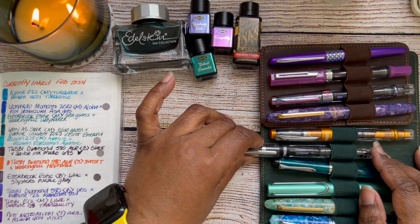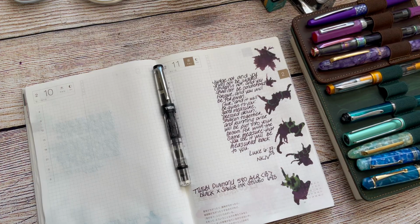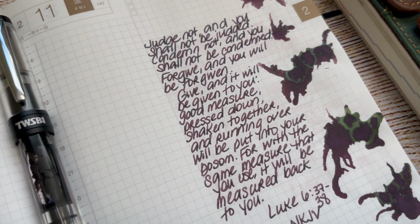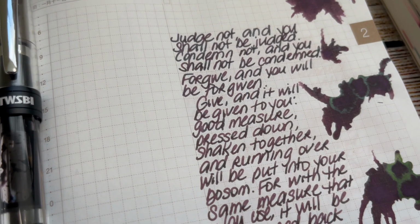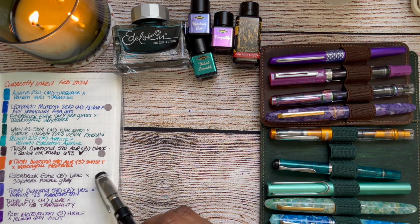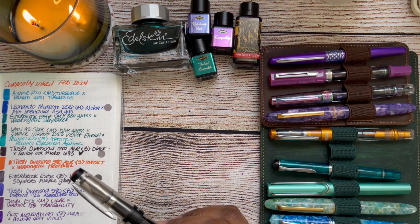Up next is the TWSBI Diamond 580 ALR in black. This pen was released in January, and it is currently inked with Sailor Ink Studio 683. I got this ink when I got the pen because I just wanted something different. This is a super juicy and wet writer. It's a broad nib. So TWSBI broads, I tend to like them. And on this paper, which is Stalogy paper, it doesn't hold up as well with the really juicy pens, but it's fine in my Hobonichi.